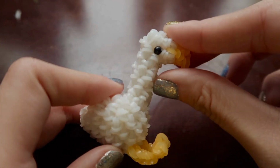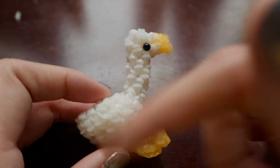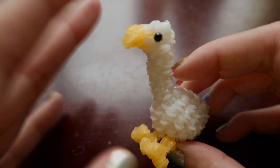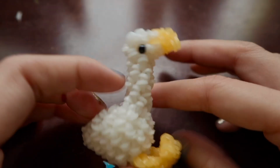But I feel like the neck needs to be a little more bent. Something needs to be fixed on the head here. There's just a couple small fixes I need to do. But yeah, this guy just reminds me of when I went to Europe, because he came to Europe with me. He's very well traveled, I guess.